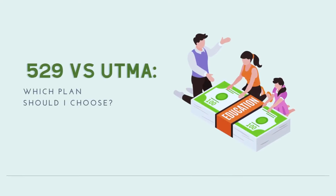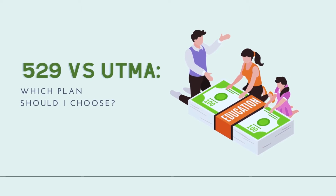529 versus a UTMA. Which plan should you choose? When saving for your child's future, there are many options out there, and many people just aren't sure which one is the right one for them, especially when it comes to a 529 and a UTMA. Knowing the difference between these two accounts can help you decide which one fits better into your specific goals. So today, I'd like to try and help you out.